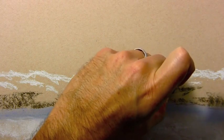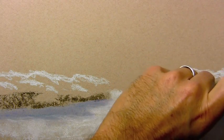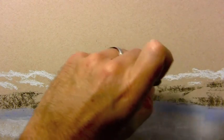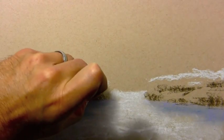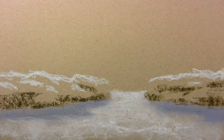People who do lettering professionally, I wonder if they just have a different way of holding the pen, or if there are tricks of the trade that allow them to letter for days on end without getting carpal tunnel syndrome. Okay, I'm going to go ahead and move on.